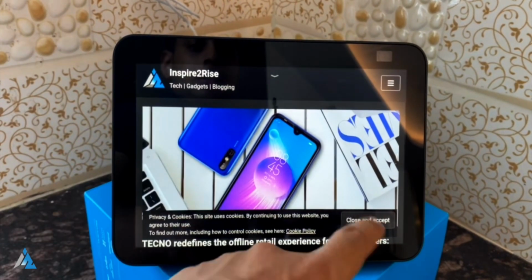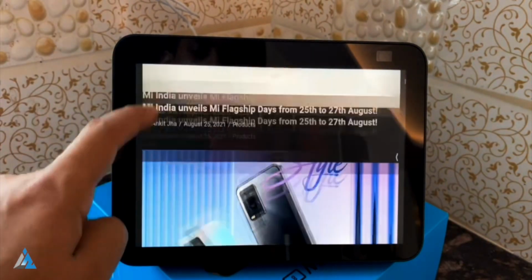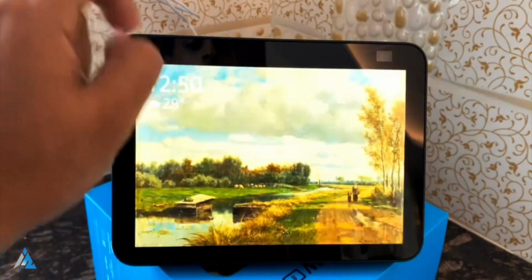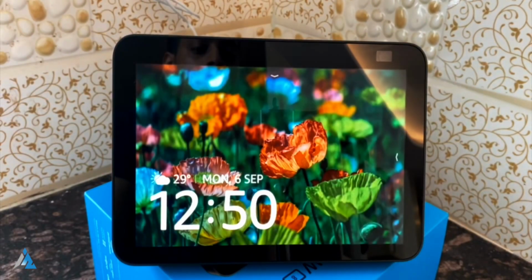You can use Facebook photos to turn your home screen into a digital frame and put your memories on display. The adaptive color display on Echo Show 8 makes your photos look great in any light.